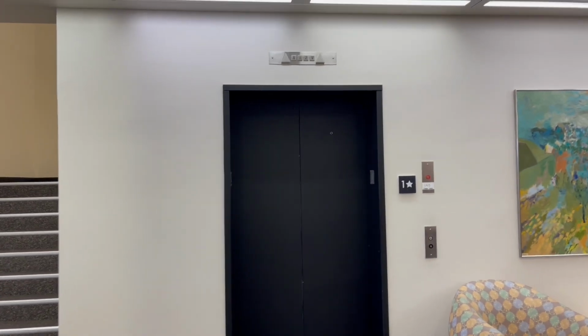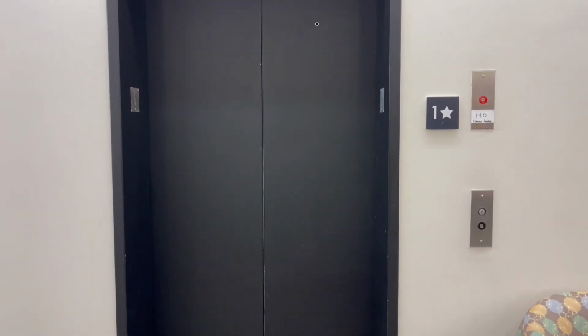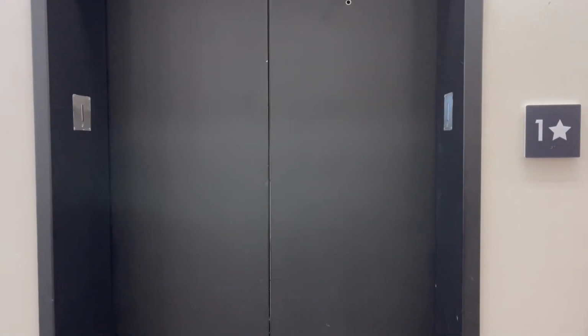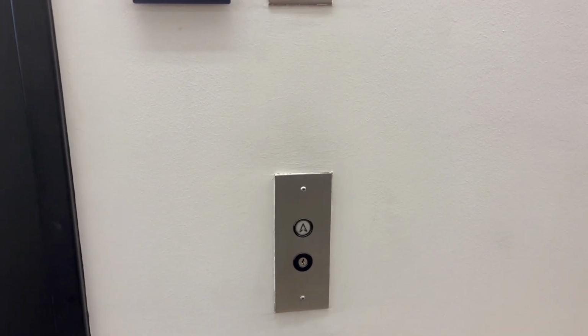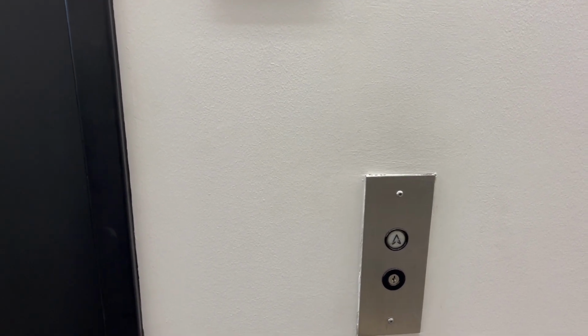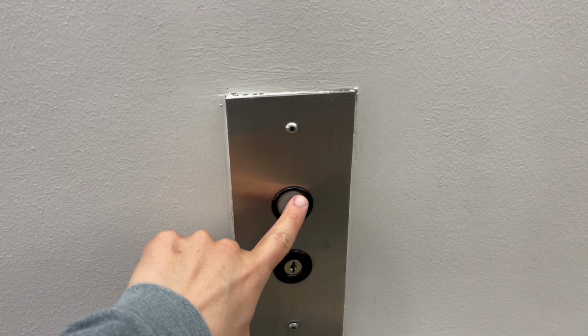It's time for an update on this elevator right here. Do you guys remember this elevator? This thing was like groaning really badly. I mean, that pump has gone totally insane. So let's see how well this thing's doing.